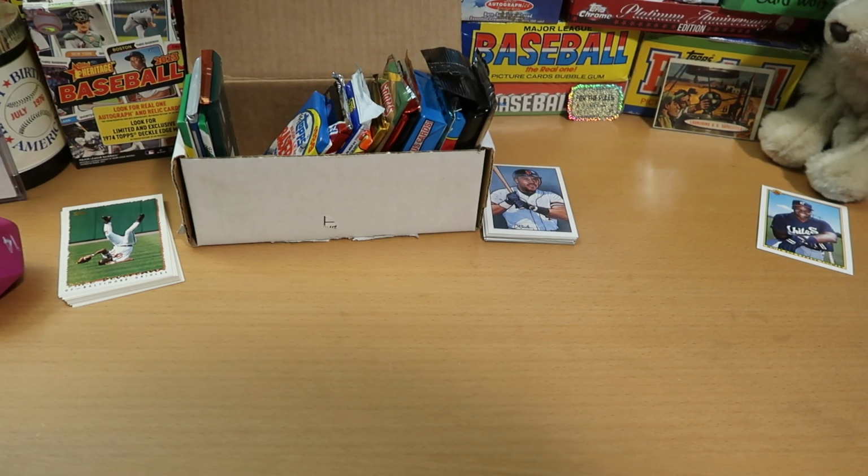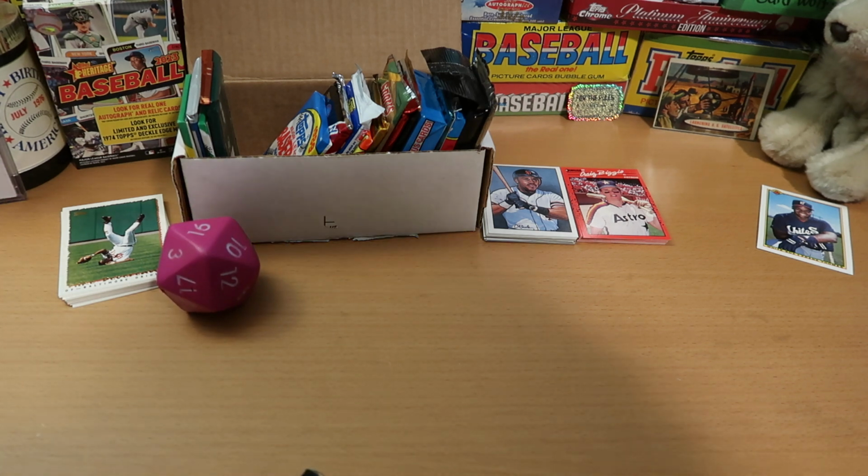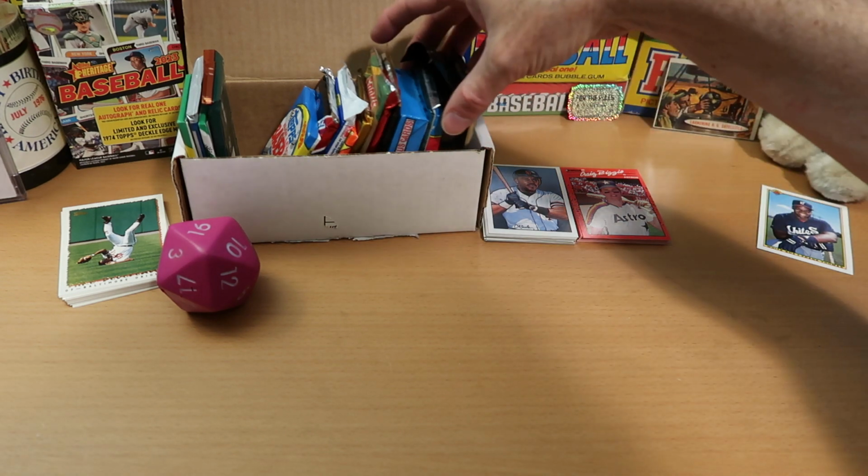I'll put Biggio on top. Are you going to keep the puzzle piece? Yeah. Nice. All right, you get to add it to your collection. You want to roll us one more pack? All right, what did we get here? 16. I know how to get to that one easily.